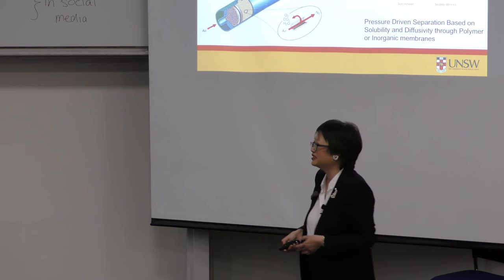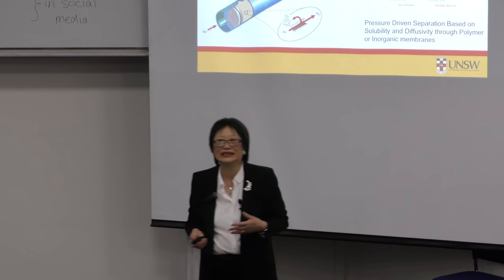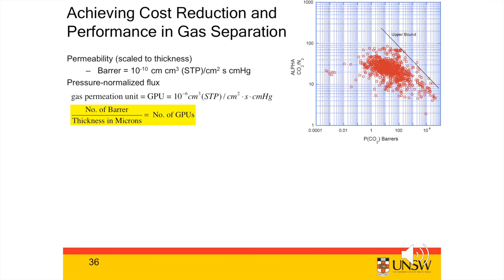Now, these materials can be, of course, both polymer and inorganic materials, but we'd like to ask, can we achieve the best of both worlds? Inorganic materials have issues with brittleness and also cost. Polymeric materials are limited by the solution diffusion mechanism. So if we want to achieve both cost reduction and performance in gas separation, we want to think about two aspects: the permeability, which is a material property, but that's actually scaled to thickness. What we really want in terms of productivity is the pressure normalized flux, which is in gas permeation units.